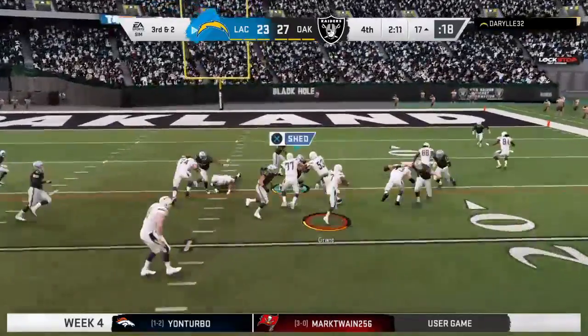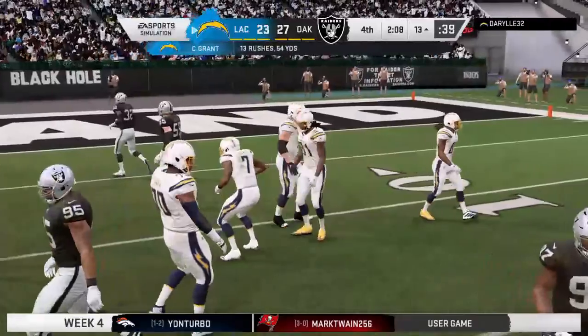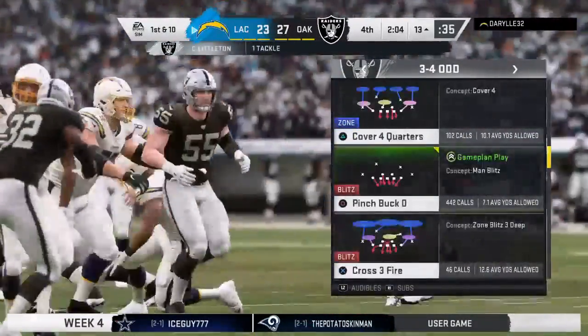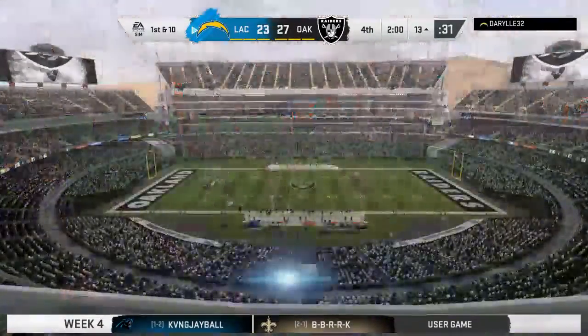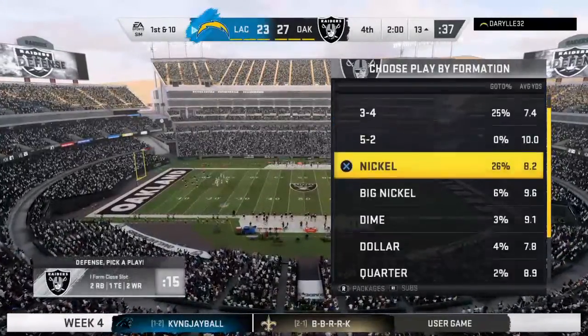They go back to Grant. And he takes it down to the 13 and picks up the first. They're able to convert with a gain of 4. A 4-yard pickup on the play. Come on, 4th quarter, down to the final 2 minutes, and we've got a 1-score game.